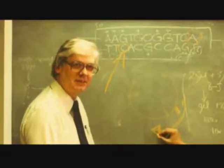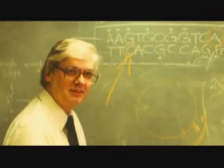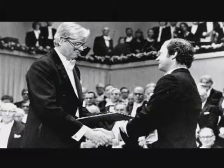Hamilton Smith discovered the first restriction enzyme in the late 1960s. My work was referred to at one point as a shot that was heard around the world. And in 1978, it was rewarded with a Nobel Prize.